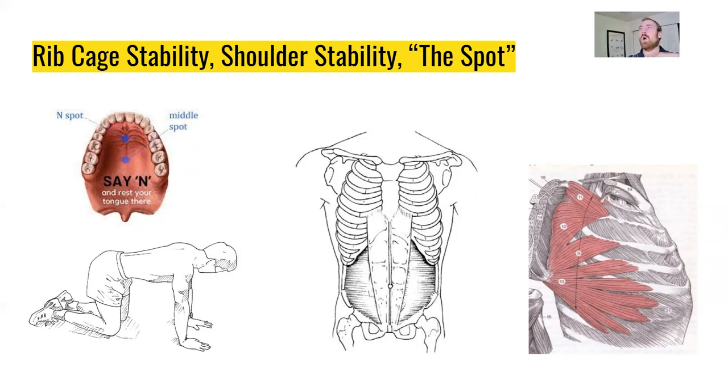Where your tongue goes when you go "n", that's the rest position of your tongue. That's where it should be unless you are chewing or talking. Okay. And the back of the tongue should actually be on the back of the palate, and there should be a suction there, and it should click when you pull your tongue down. But we're not going to get into that.